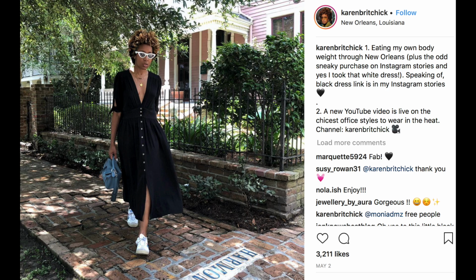I have it in more than one color. It is the Free People. I've called it Madewell in vlogs, I don't know why. It's the Free People dress. It's called the Love of My Life dress. This one on the screen.